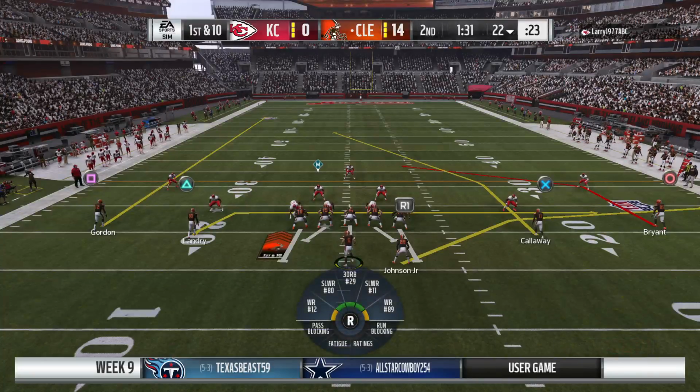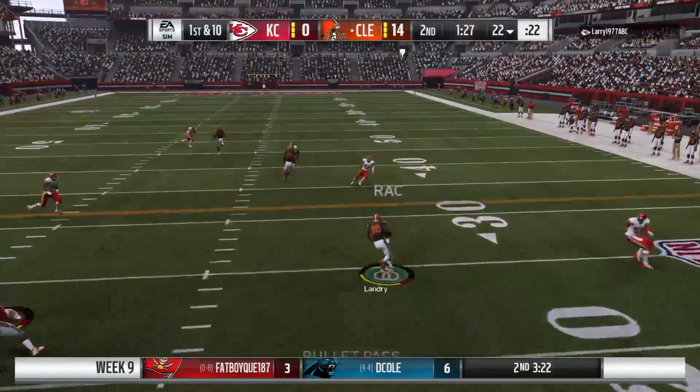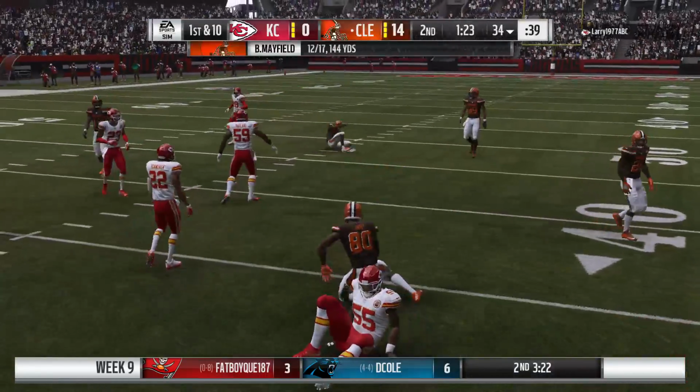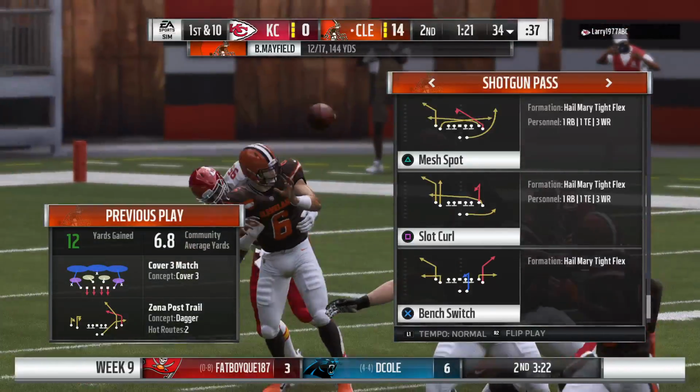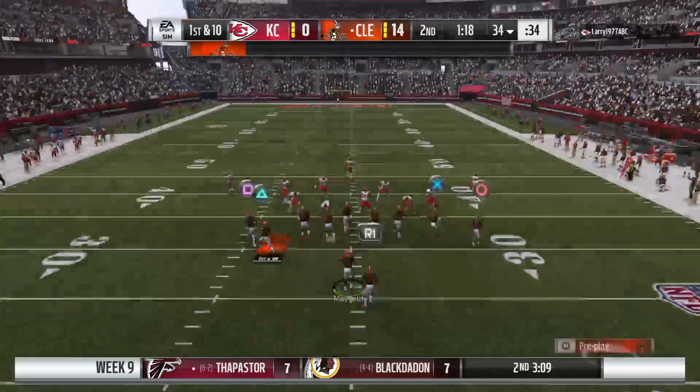That's a first down throw for Mayfield. Over the middle and into the hands of his receiver Landry. And he'll get this up to the 34-yard line. That'll move the sticks for the Browns, a gain of 12.